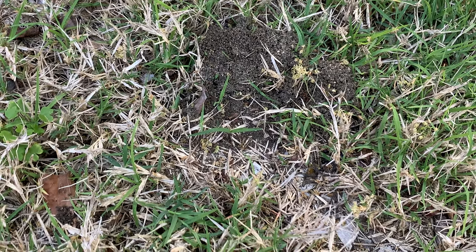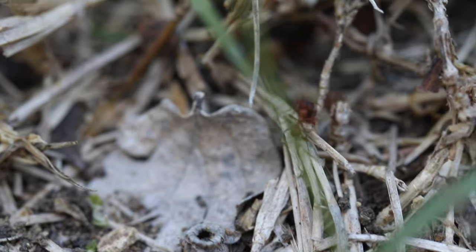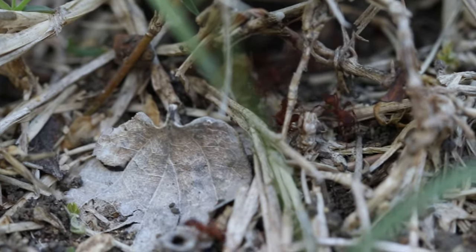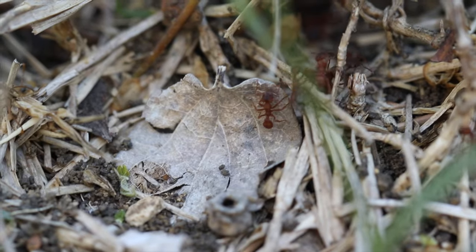That's a lot of them. That's a good sized colony. Maybe I'll try and get some footage of these gals.